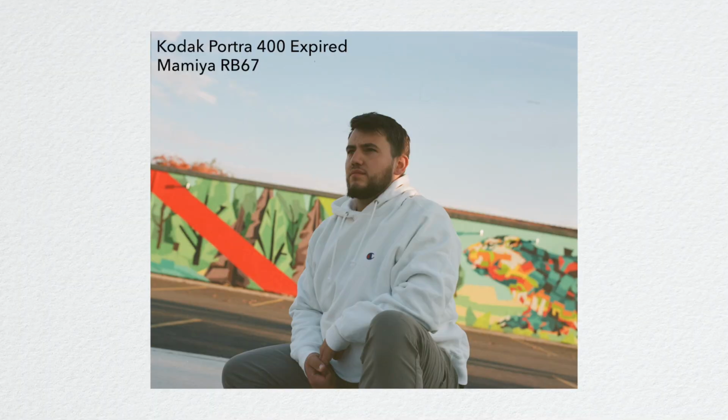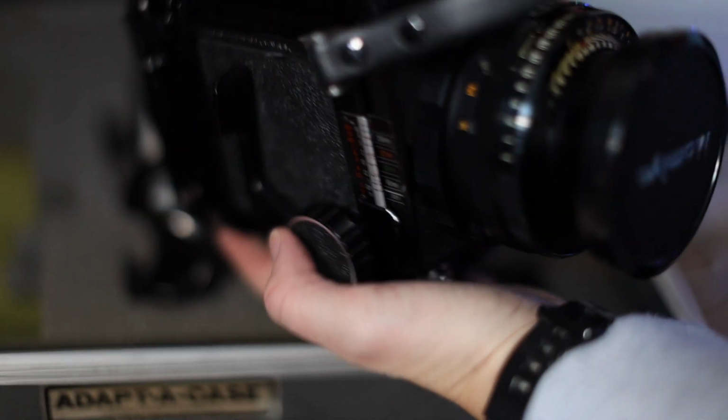But my favorite of the roll is this one of my partner, which was actually the second picture I took on it. But yeah, I hope to shoot more medium format in the next year. I do have a roll of Cinestill 800T in one of the film backs, and I have another roll of expired Portra 400 in the other film back. So it'll be interesting to see what happens with that.